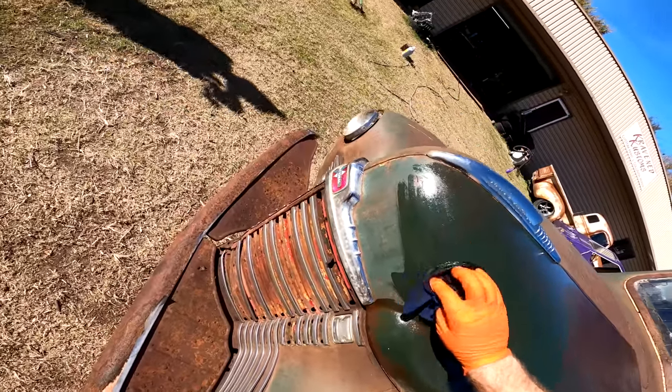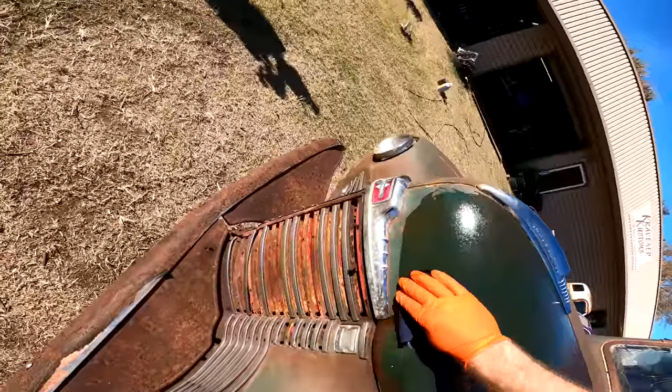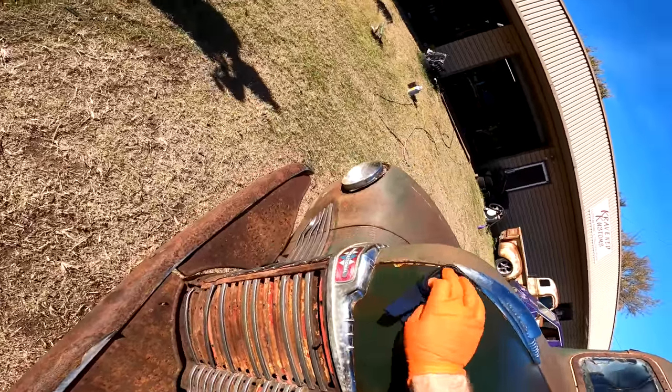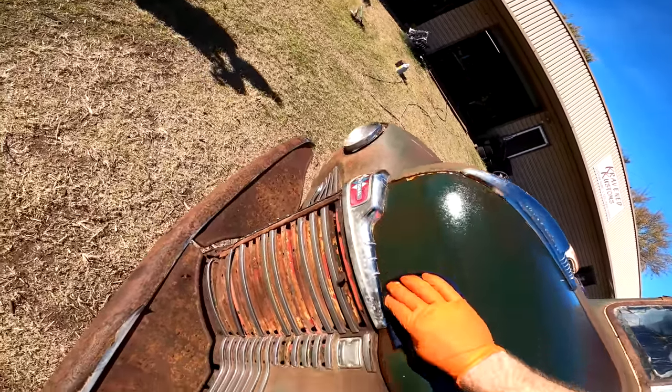Try to stay away from your chromes and stuff. Don't wipe it on that. Just keep it on the sheet metal.